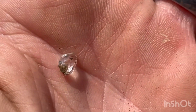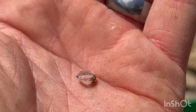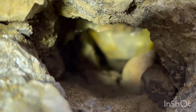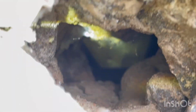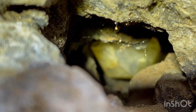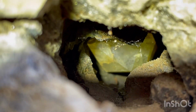And this one just came out of the dirt. The small ones are always the clearest. It's hard to see it, but there's a Herkimer back there, and it's big, as big as a golf ball. Sydney found it. We're gonna see if we can get it out. Oh, I cannot see it. You can sort of. It's fuzzy, but my camera won't focus on it. Oh, there it is. Sydney found that back there. We're gonna see if we can get it out of this hole right here.